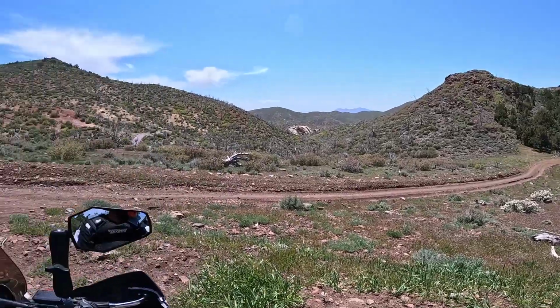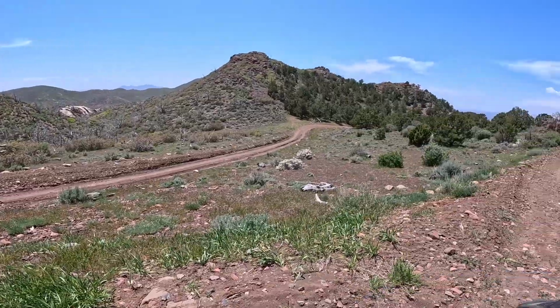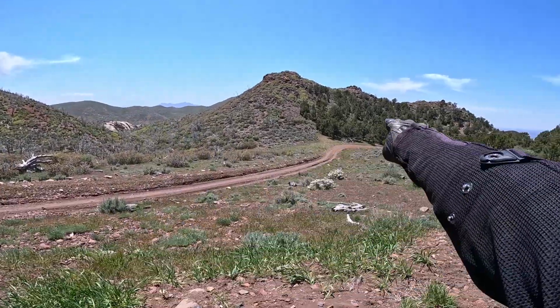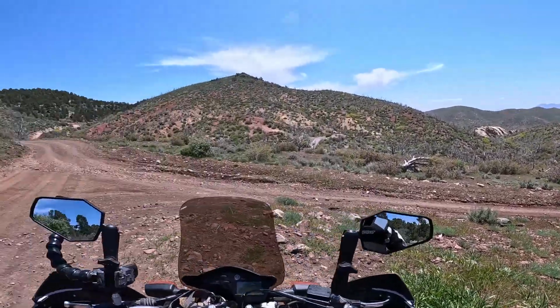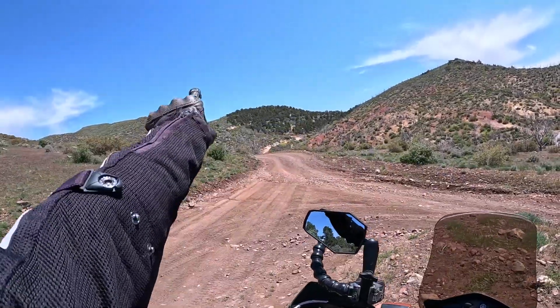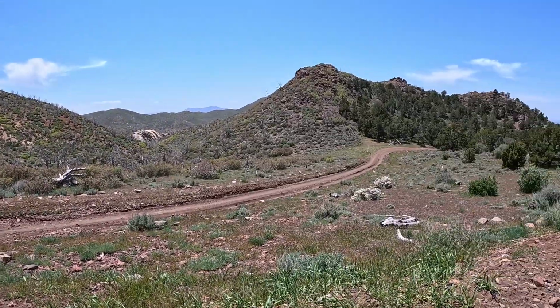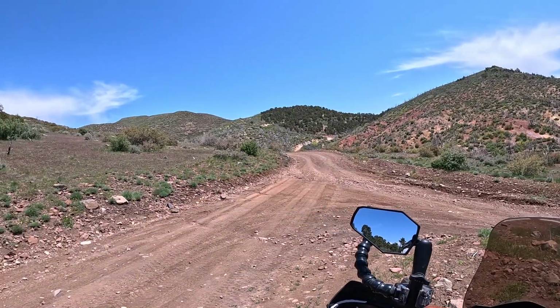I know exactly where I am. Yep, Jen and I did this ride. We went down this road here, and that took us out into Butcher Knife Canyon. That was a sweet ride. And we came down this road here, so I'm gonna go back up it. Oh, I know exactly where I am. This is some pretty interesting riding through here.